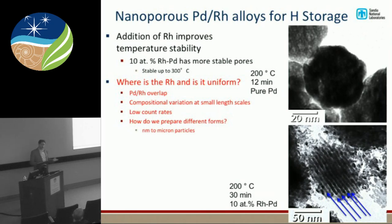This is challenging for a number of reasons. For one, palladium and rhodium overlap: the X-ray energies of those emitted lines overlap quite a bit, so that's hard. We're also looking at compositional variation at small length scales, nanometers to hundreds of nanometers, so we have to measure that. We're going to have very low count rates because these are thin samples. And we have to prepare different forms that are particles, and particles are hard. I think many of you here work on particles, and when you have different scales, it's different. There are different techniques you have to use for different kinds of particles.